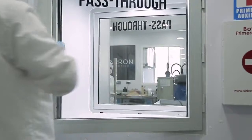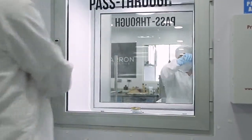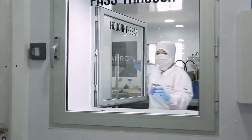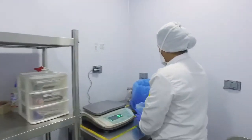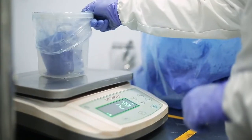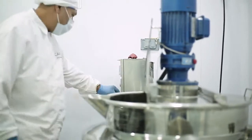At the time of production, these approved goods are then taken through our airlock system into the main sterile laboratory. The goods enter the weighing room where the raw materials are weighed and batched in line with the formula we are creating. After weighing the batch, it then continues to one of our three mixing areas.